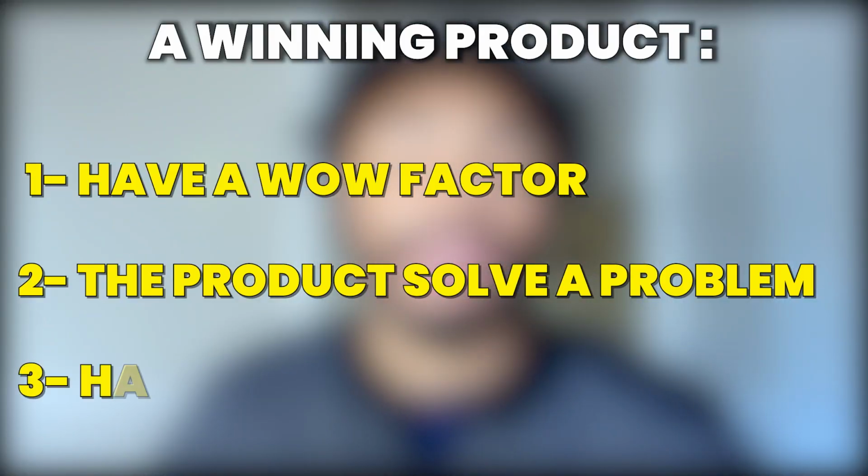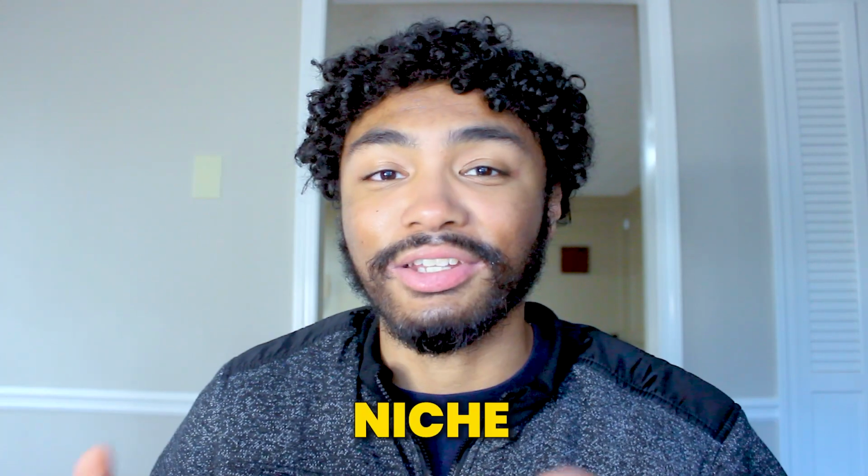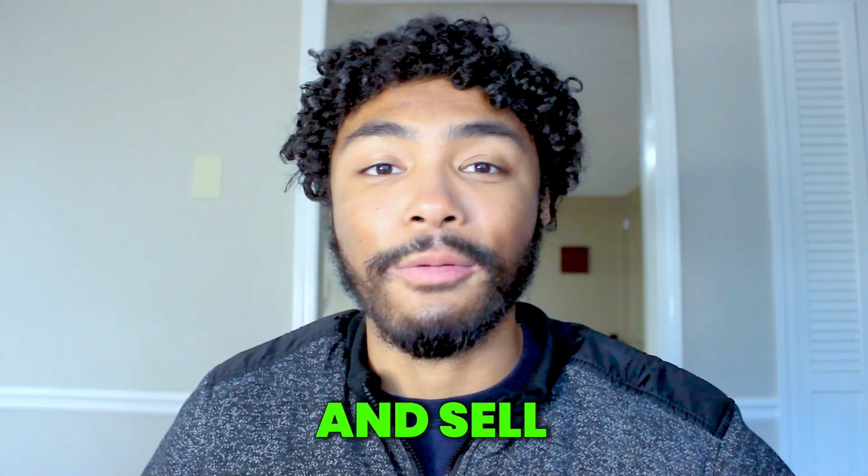And then number 3, it has to have a wide market. So what exactly does this mean? This means that it's not restricted to a specific niche and basically anyone can buy it. So it doesn't matter if you're a man or woman, and you're really not restricted and you can scale to the moon. An example would be like the Galaxy projector, right? Basically anyone can buy that device, whether you're an adult, you're a child, and it's not restricted to a specific demographic of people, which gives it the ability to actually turn into a long-term brand and sell millions of dollars worth of them.